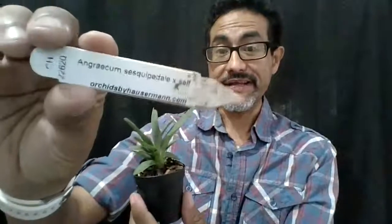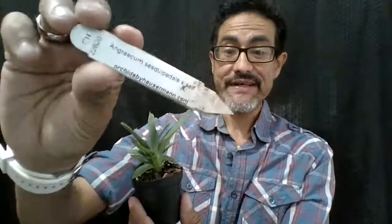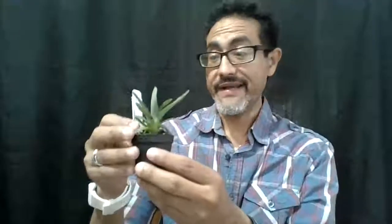This is the Angraecum sesquipedale. Now, you know what the sesquipedale is. It's the Darwinian orchid that he theorized would be pollinated by a creature with a long proboscis. And years later, it was found that it was being pollinated by the hawk moth, which has a long proboscis. So I can't wait. It's going to be several years for this to become blooming size, but I'm willing to wait. Let's go to the next one.